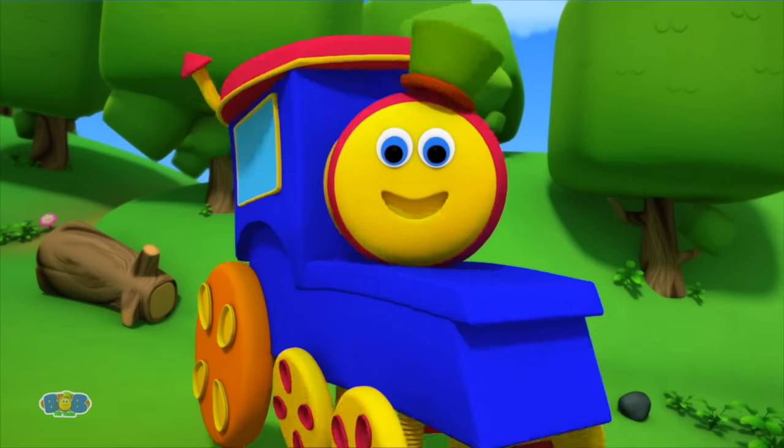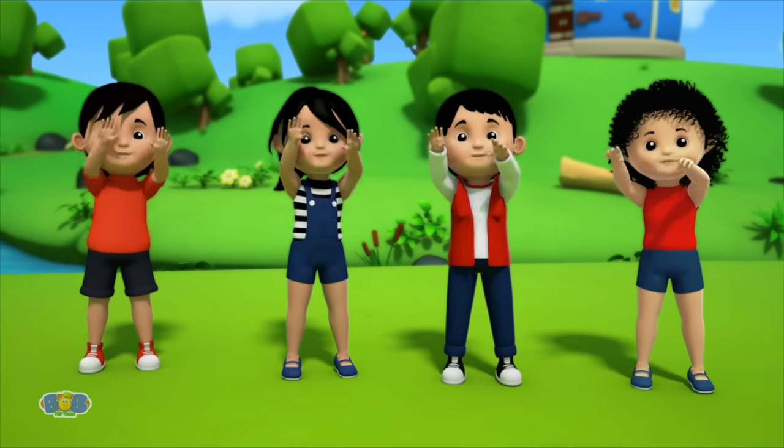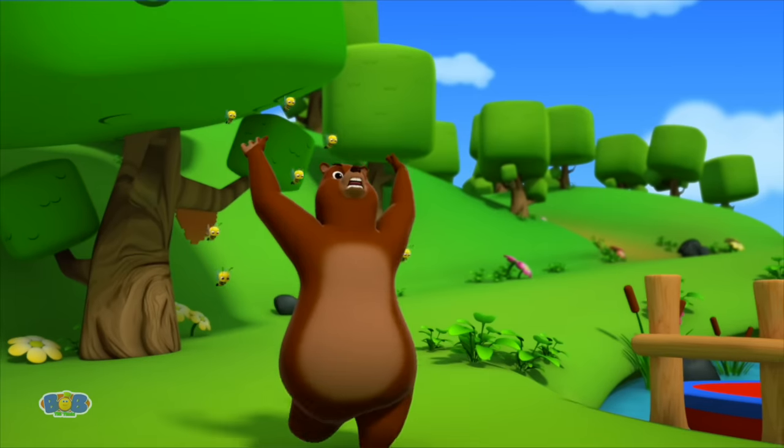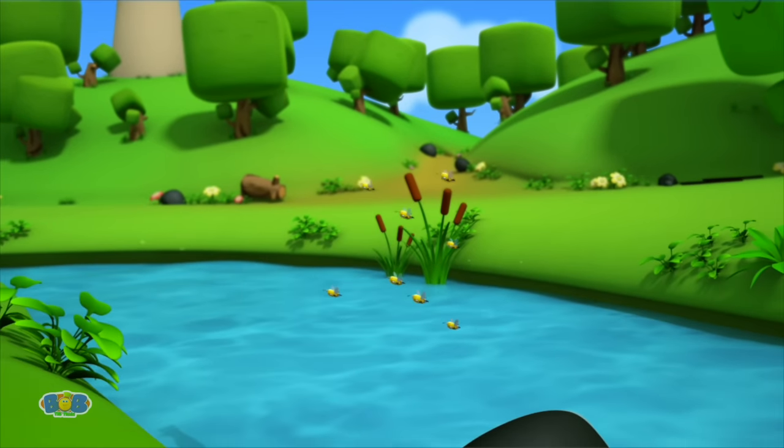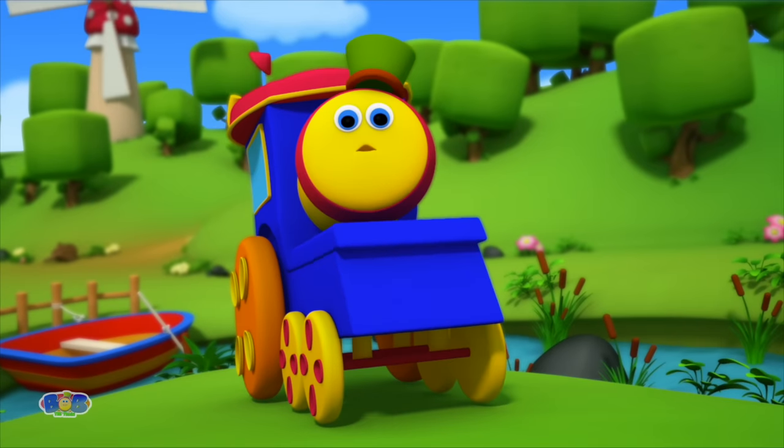The bear went over the mountain, the bear went over the mountain, to see what he could see.